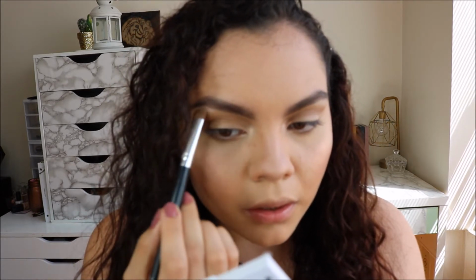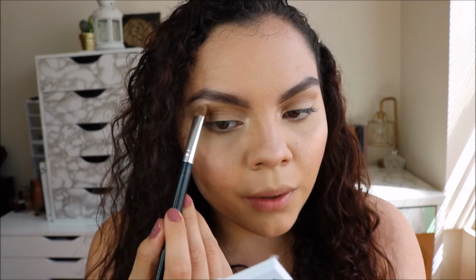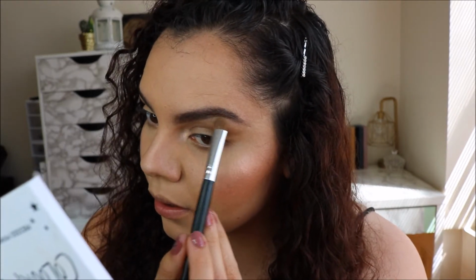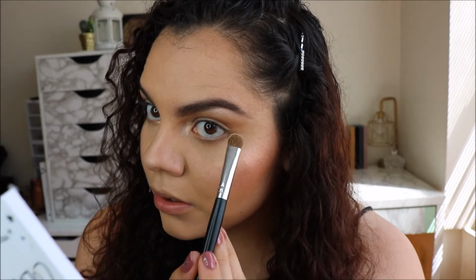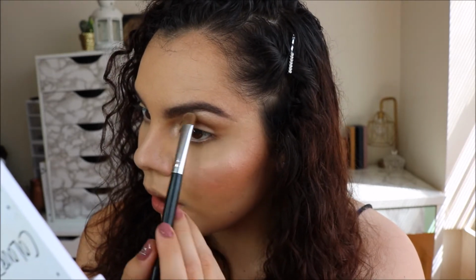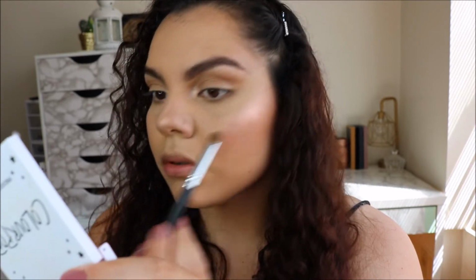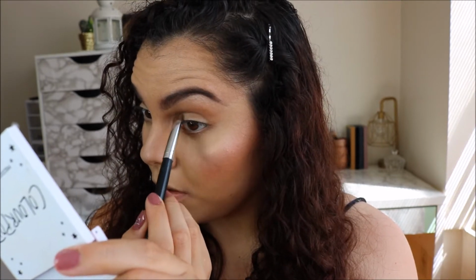And I'm going to get a brush. I'm not going to do it with my finger. Let's not be ratchet. This is just a Coastal Scents brush, and I'm going to apply that right here, right under that arch, and blend the product out. There you go. I'm going to do the same thing to the other eye, placing it right there on that arch, and then blending it out. Just like so.